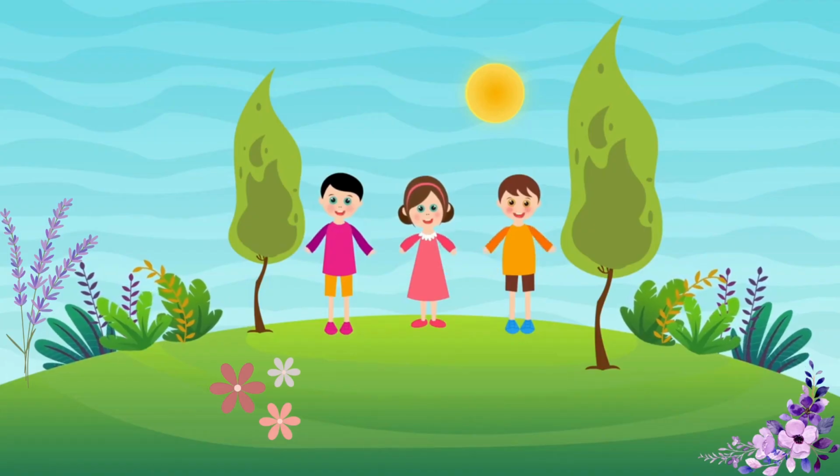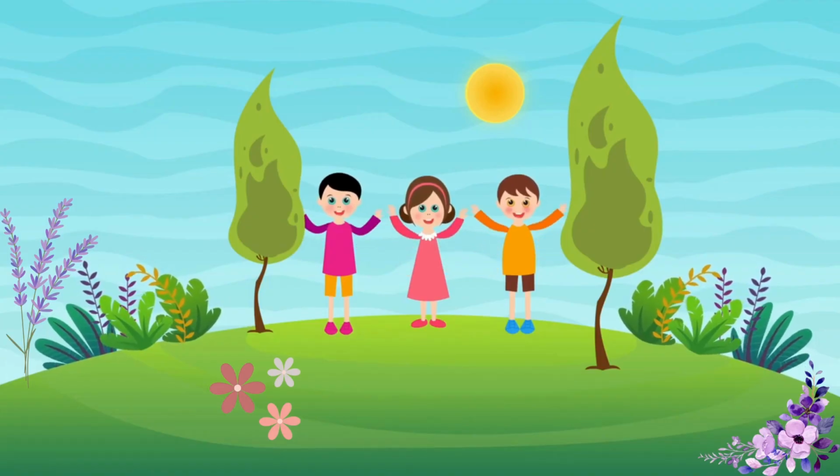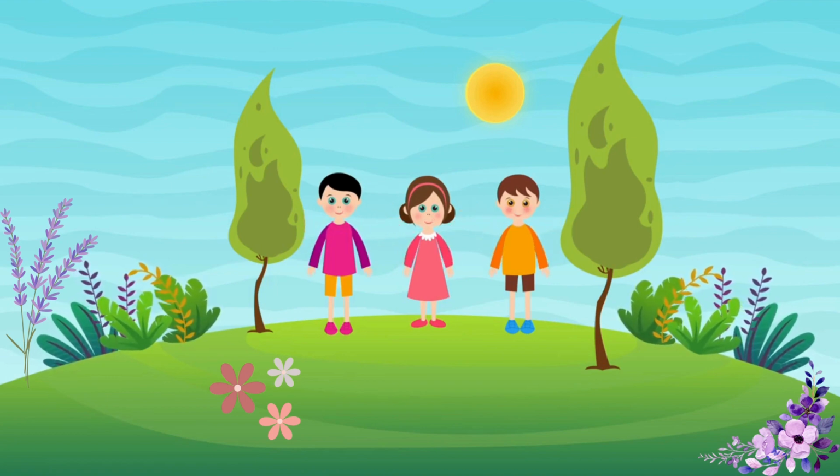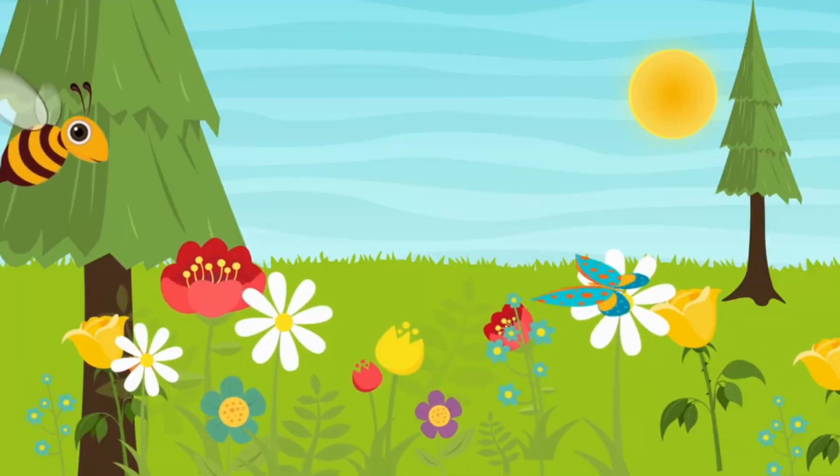Well, that's it for today's magical adventure in the garden. We learned how plants grow with the help of sunlight, water, and soil. Next time, we'll explore even more wonders of the natural world.